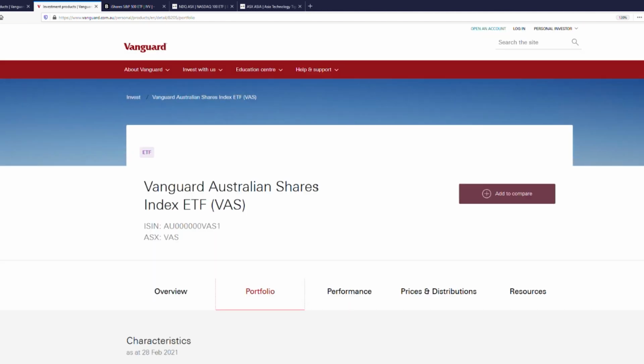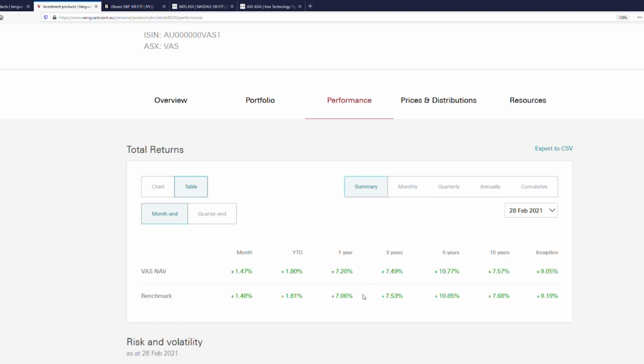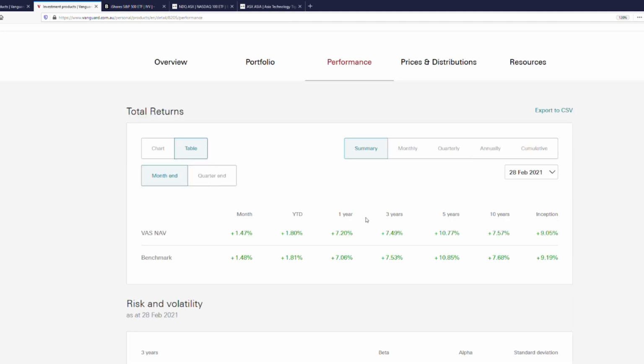Alright, now let's take a look at VAS's performance. So if you take a look, the 1 year return for VAS is 7.2%, 5 years 10.7%, which is still very good. And over 10 years the average annual return was 7.5%. So overall the returns might be lower for VAS, but it's a much safer investment because it's very difficult for all the large banks and all the big massive retailers in Australia to go bankrupt at once.